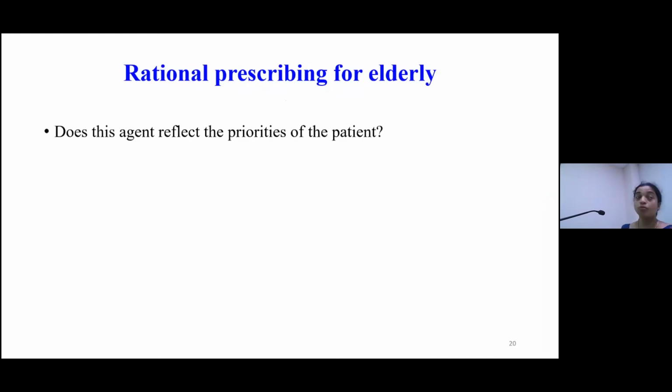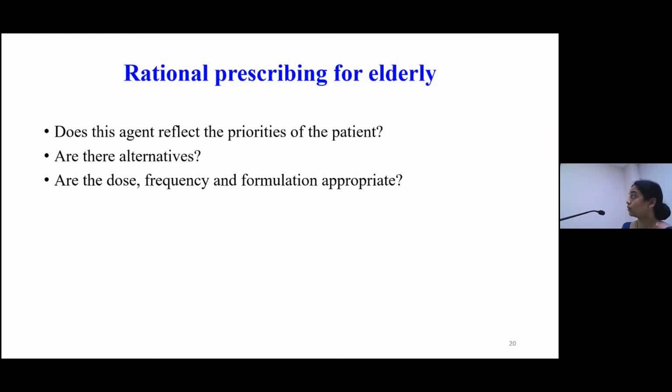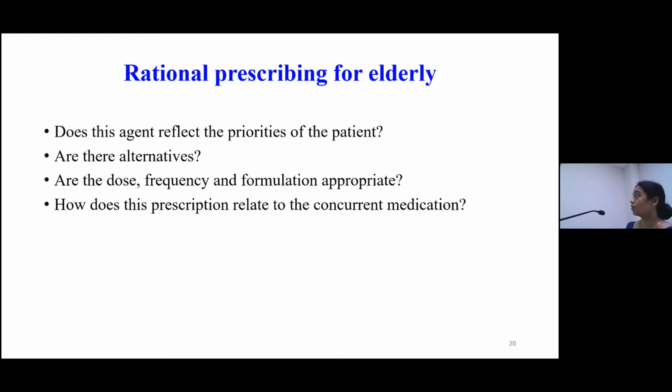So we have to answer 4 questions when we are doing rational prescribing for the elderly. First thing is, does this agent reflect the priorities of the patient? Second thing is, are there any alternatives? That also we have to consider. The third thing is, are the dose, frequency and formulation appropriate? Fourth is, how does this prescription relate to the concurrent medication? If we can answer these 4 questions, you are near to a rational prescription for an elderly patient.